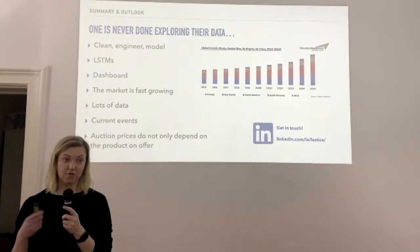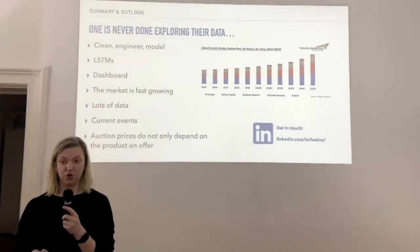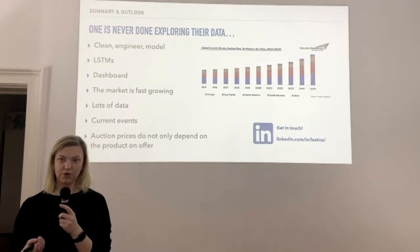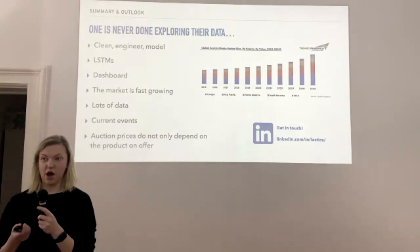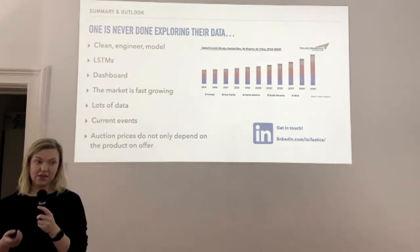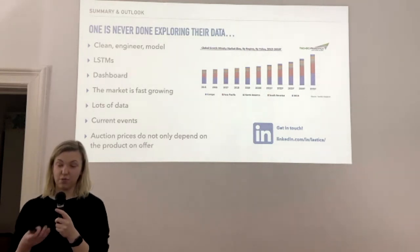But don't forget, this market is fast growing and Corona might end, and we might be able to get lots more data that is more applicable to the model. And another thing that I didn't think about, and I really should have, was that I'm not working with retail prices here. I'm not estimating the market. I'm working with auction prices. And these do depend a lot more on other external factors rather than just the product you're offering.